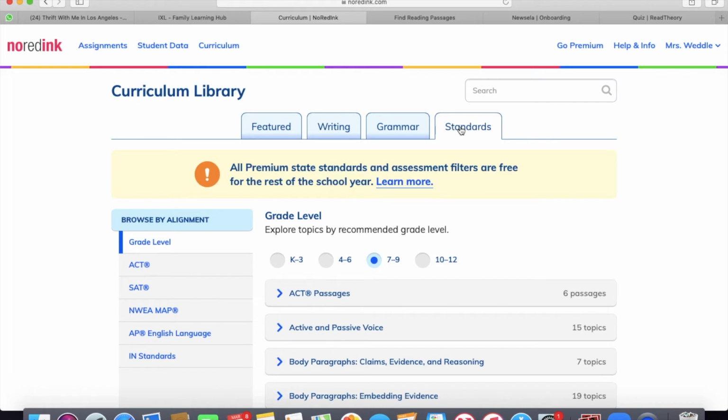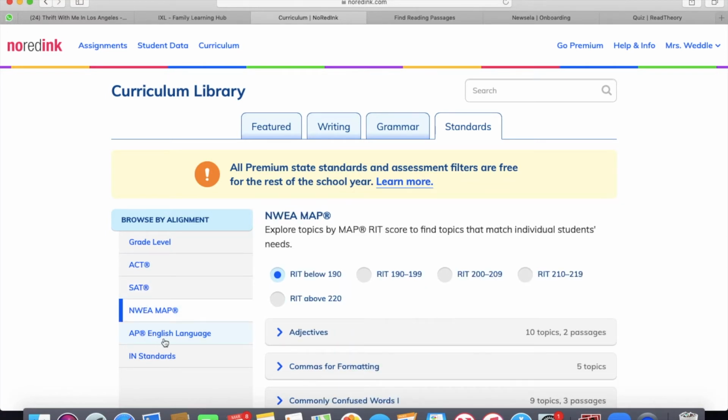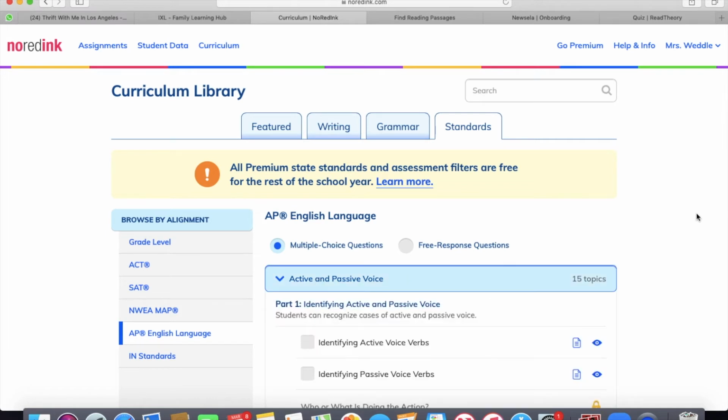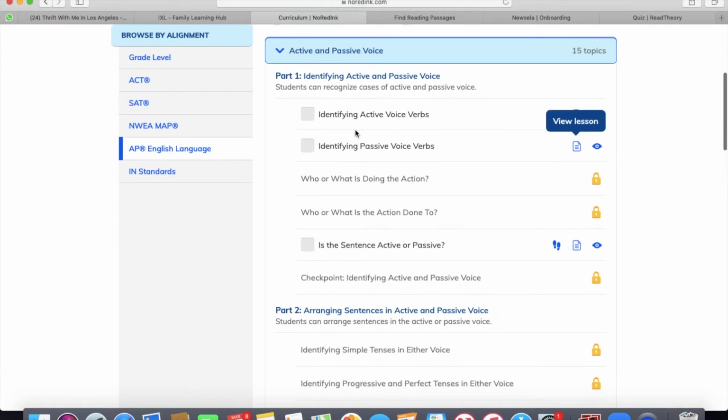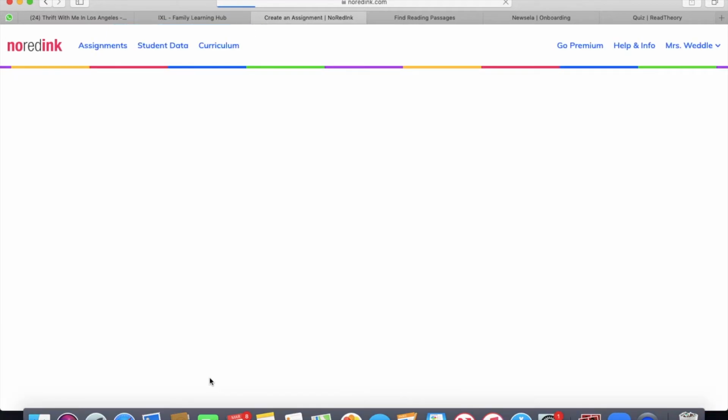And if you want to see standards based, like I'm grade 7 through 9, but if you wanted to see 10 through 12 or K through 3, ACT, SAT, NWA stuff, AP language things, there's lots of different things that you could go in and play around and search. And once you find something, you just click on it. You click on the skills that you want, and then you can assign them. And down here, you can just assign them to yourself.